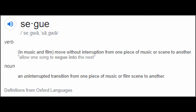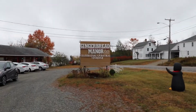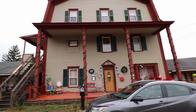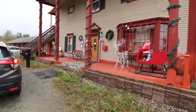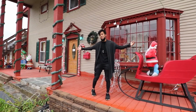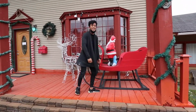It's kind of weird seeing this in the morning. You got your gingerbread manor right there, or what John likes to say, gingerbread manure. Look at this. It's like a Christmas themed Airbnb. It's very rundown. But look. John, what do you think of this place? Very Christmassy. Wanna sit on Santa's lap? Wait, he's standing.